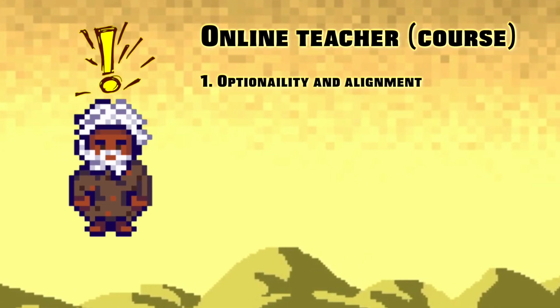The first positive is optionality and alignment. The greatest part about online is that you can actually find the exact teacher who you really resonate with, and you have optionality. There are a lot of different options online. You're not limited to your town. However, that can also be the problem, right? There are too many options and you can't choose.